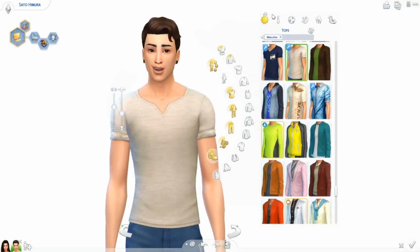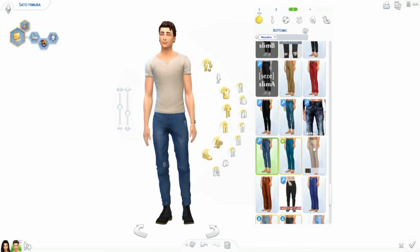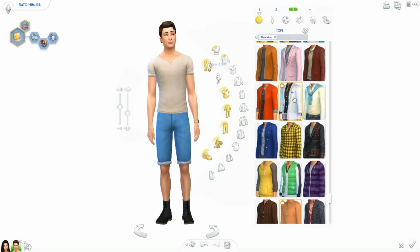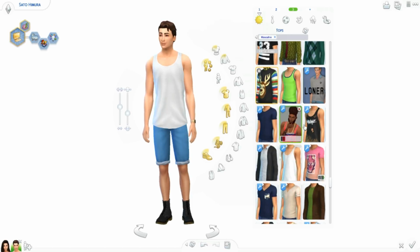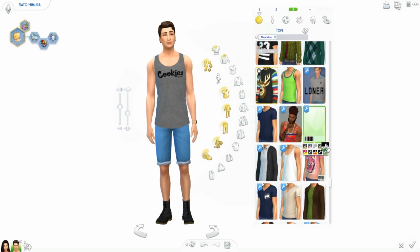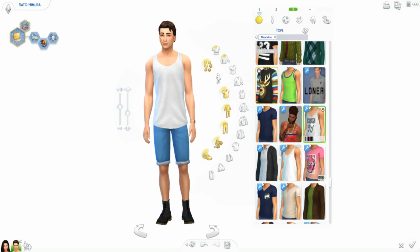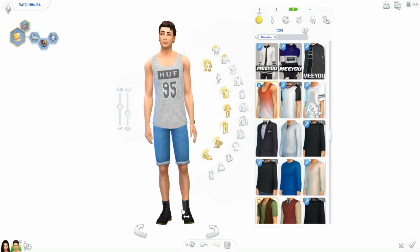So, let's add a new one. It's beach theme, so I'm going to get him to wear some of these ones. And then maybe just a long t-shirt. Oh, geez. Hey, this one's not bad. Yeezy, I'm down for the Yeezy one. I actually like it. I wish it was in white, though. Do I have any other tank top? No, I don't. Okay, we'll go with that one.